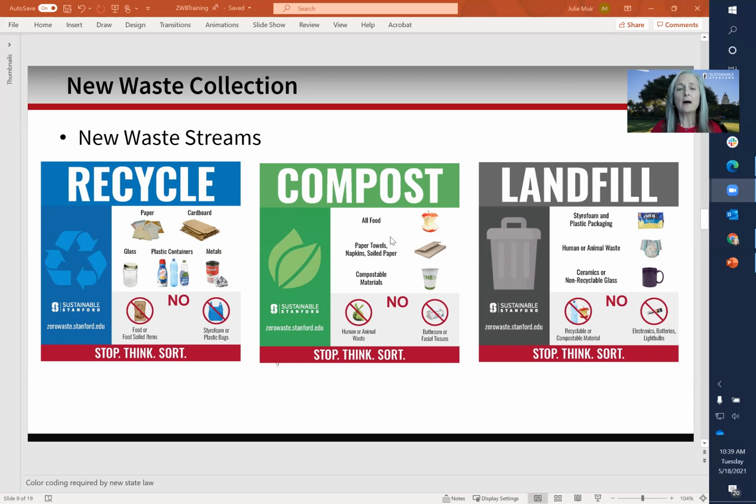The compost bin is now the color green, and we can take food, paper towels, napkins, soiled paper, and compostable materials or products that are labeled with the word compostable. Only that word. If you have that word on your product, your cup, your plate, your fork, then it can be put into the compost bin. But other words like biodegradable, bio-based, made from plants, these words have different meanings or maybe no meaning at all, and they cannot be put into our compost bin. We also do not want human or animal waste, nor do we want anything that comes into human contact, human fluids like paper, bathroom, or facial tissues.